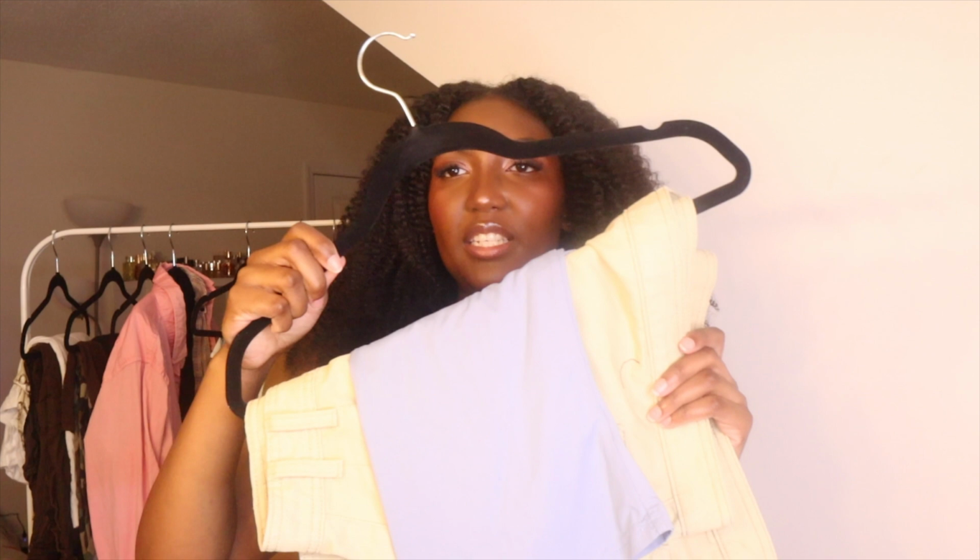Here is the rack, and I also don't have same color shorts or same color shirt. So I picked a pair that I think are going to work well together. I have this Skims dupe shirt and then cargo shorts in khaki.